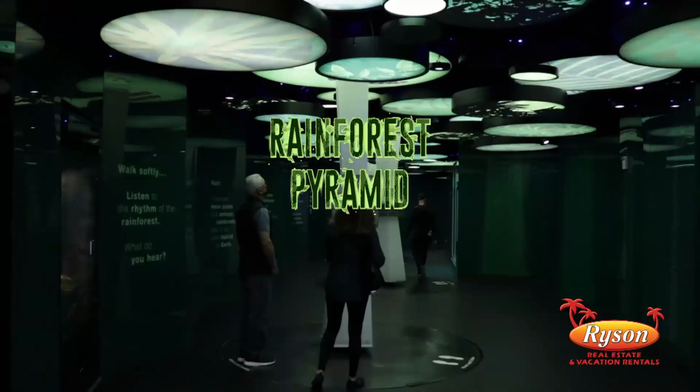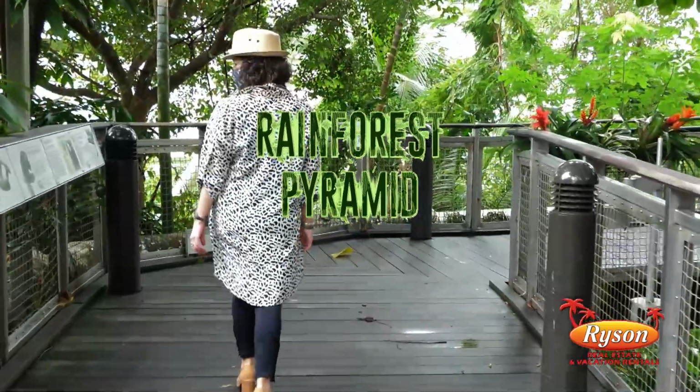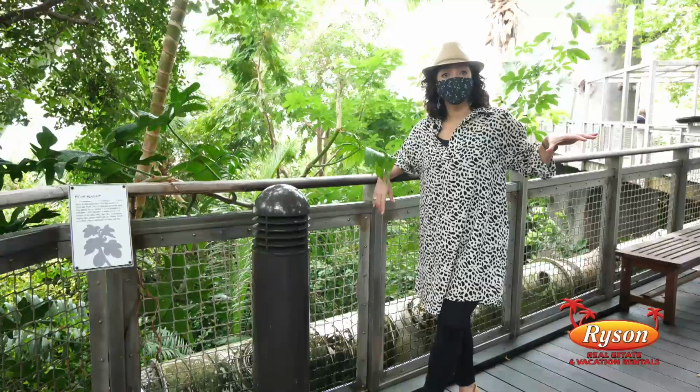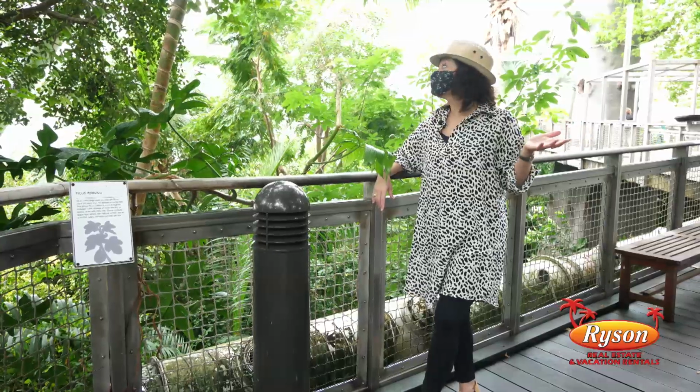Now we're at the Moody Gardens Rainforest Pyramid. This is the Treetop Trail. So it's an elevated walkway through the rainforest. You're going to have a bird's eye view of what you can see in this incredible exhibit.